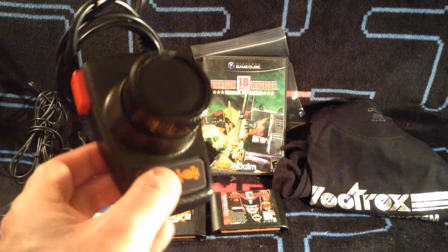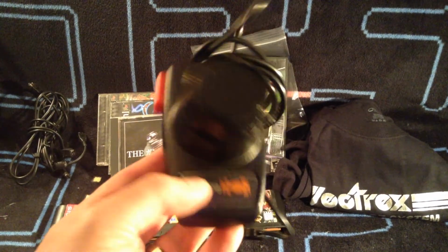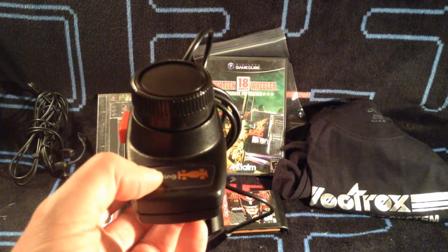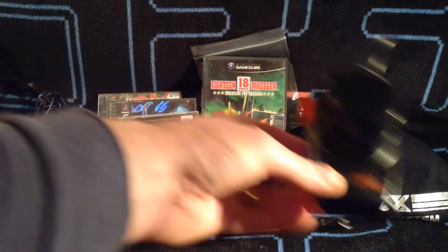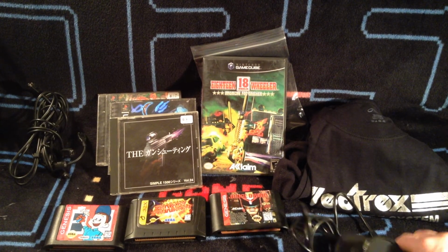But I just thought, before I go and force this piece of hardware into my Vectrix, I better do my research. So I'm assuming this works. I'll verify later on. Hey, it was only $5, so I'm certainly not going to complain. So there we go. Those are my pickups for the Portland Retro Gaming Show.